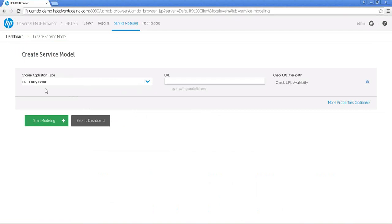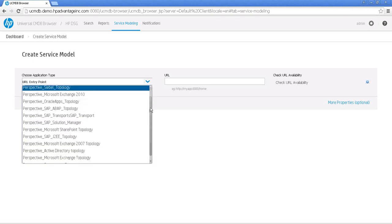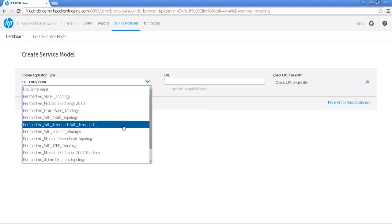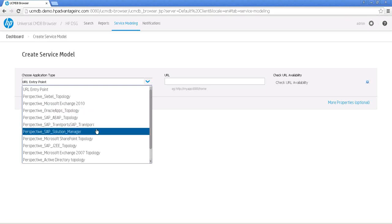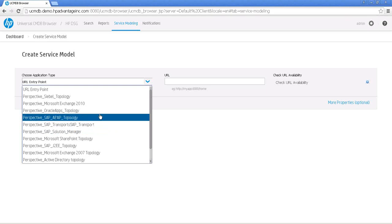So the default option selected is the URL entry point, but if I do a draw or select this dropdown here, I would see that there are different perspectives for different applications that come out of the box. And this list keeps on increasing, and you could actually build your own perspectives as well. But what this allows you to do is, for well-known applications such as Exchange or SharePoint, Active Directory, or some of the Oracle apps, to really provide a customized map to those well-known applications.